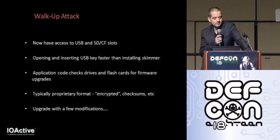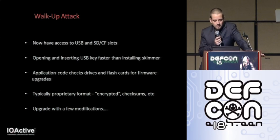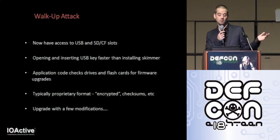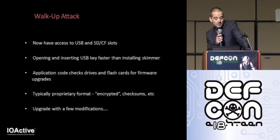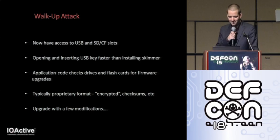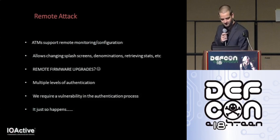Now, all ATMs need ways to upgrade their firmware, and this is most often leveraged via the removable drives. So the ATM application will check the drive for a valid upgrade. If a valid firmware is found, it will load it up, install, and upgrade the device. And of course, we can install whatever code we want to. Now, the firmware is typically a proprietary format, with executables encapsulated in the firmware. There are checksums and encryption. But these algorithms are easily figured out by reverse engineering the code on the ATM side. So once you can create your own firmware package that has the correct format, you can then upgrade, but of course with a few modifications.